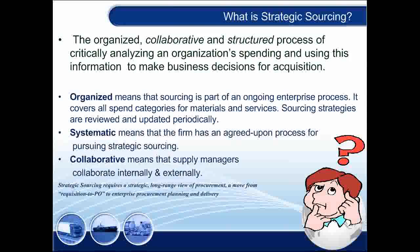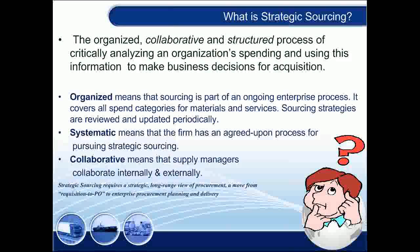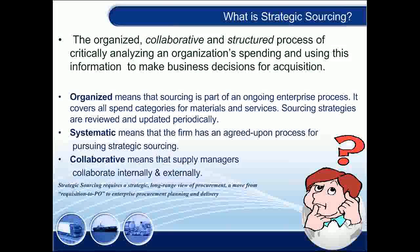Collaborative means, if you look back traditionally, procurement has been a very siloed function. Collaborative means you work together with your partners. Partners could be in-house. Partners could be outside. In-house means those with whom you work, for whom you procure: the engineering people, the technology people, your internal customers. So you work with them. They are part of the team. External means you're working with the suppliers.